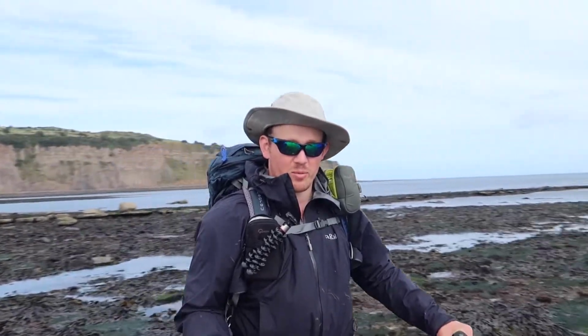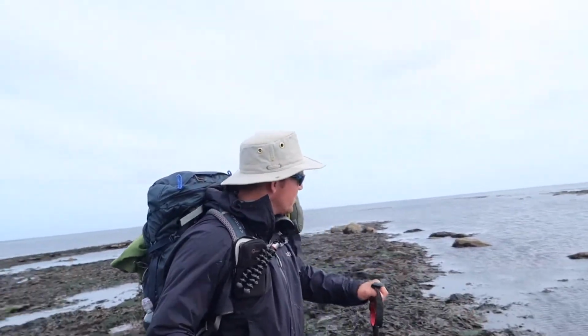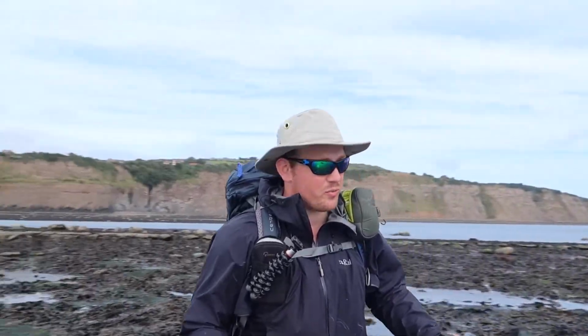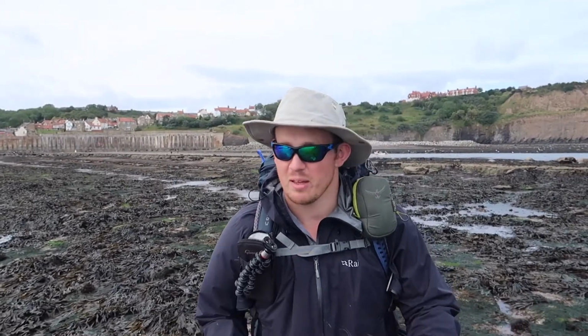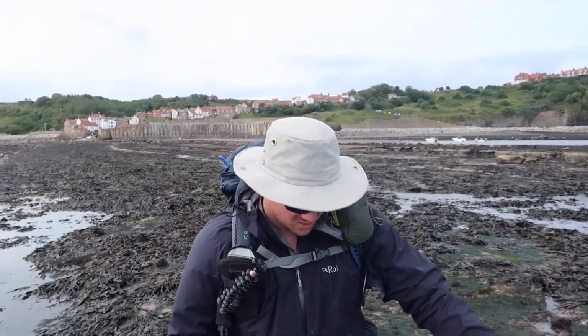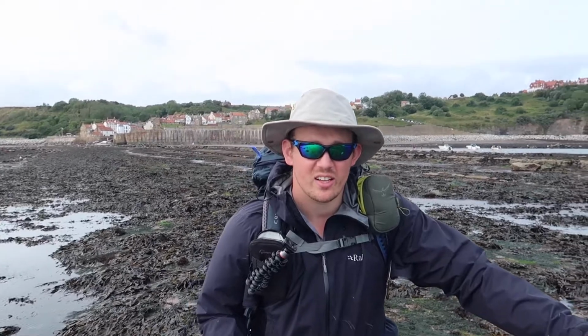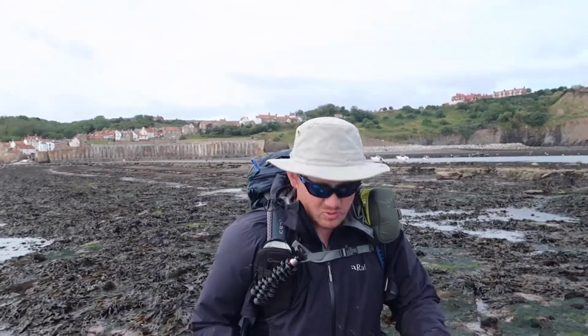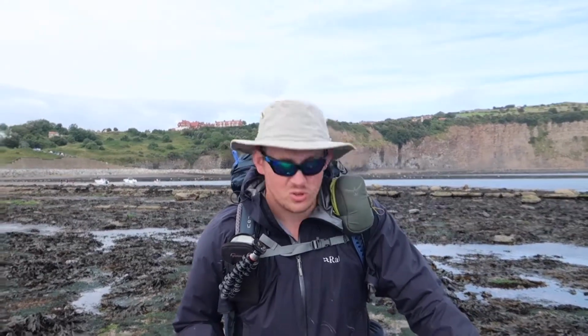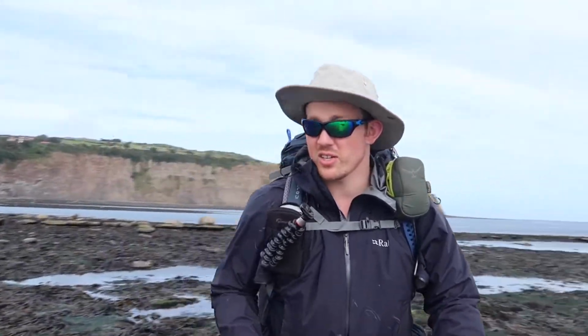Made it! That behind me is the North Sea. I've had to come quite far out because the tide is right out at the moment. But I'm here, that means it's the end of my coast to coast journey. 10 days ago, I set off from St Bees on the west coast of England, travelled over the mountainous regions of the Lake District, through the bogs of the Yorkshire Dales and over the windswept North Yorkshire Moors to the east coast of England and Robin Hood's Bay.